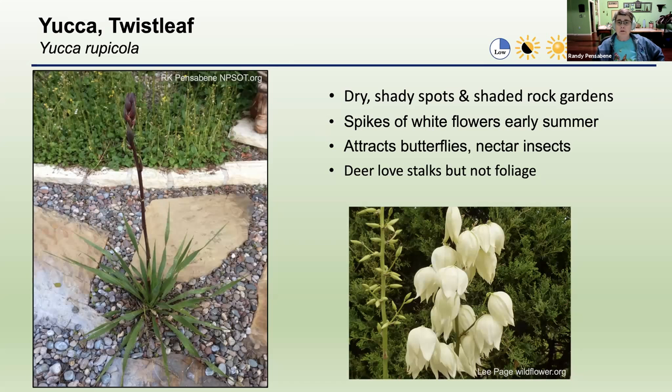Yucca twistleaf. So this likes the dry, shady rock gardens and has beautiful flowers in the spring. You can see the stalk coming out for the flower. So it's really pretty when it's just a stalk. Now the deer will eat the stalk, but they don't touch the leaves. And as the leaves age, you can see there's a nice twist on this one leaf. So they get twistier. Very nice thin leaves. And then in the spring, a great pollinator bloom for that.